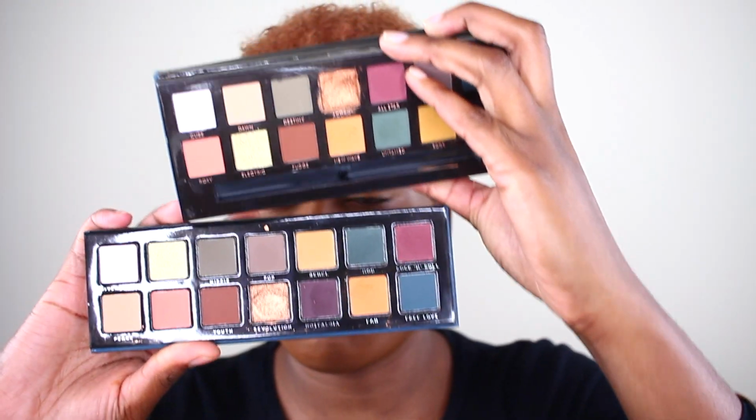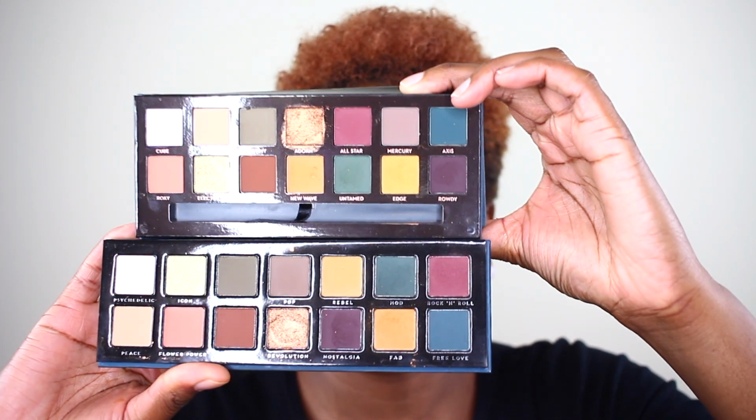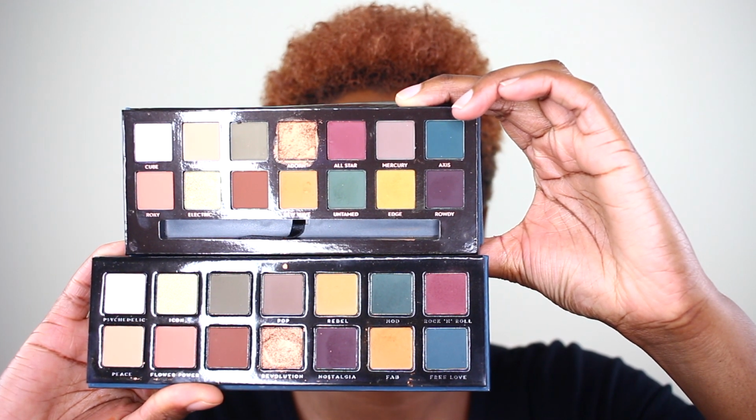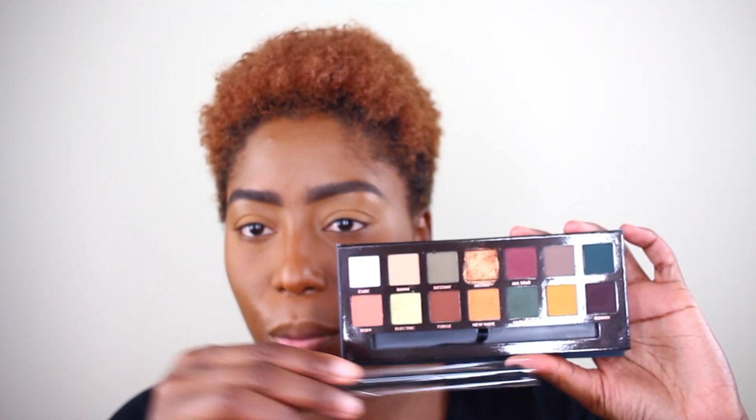They look pretty close. In the Subculture palette, you get a brush. This is the brush here. With the Retro palette, you don't get a brush, but you do get a mirror. Really excited to try this out as well because $10 for a dupe palette, that is so good.